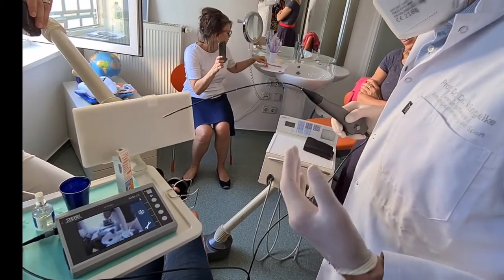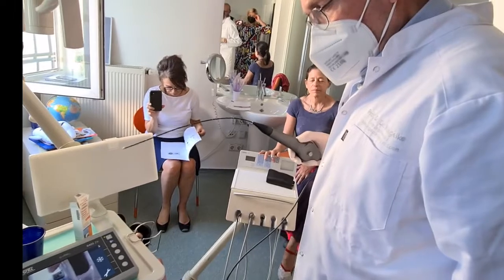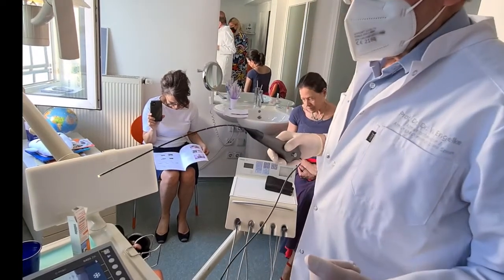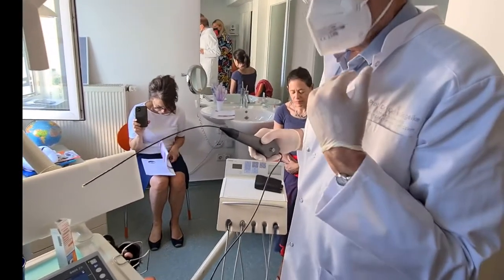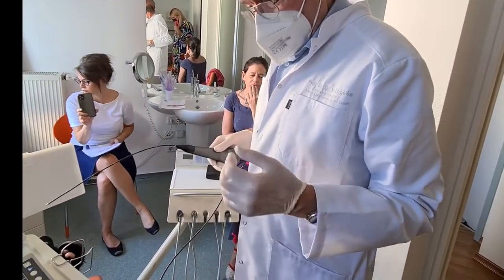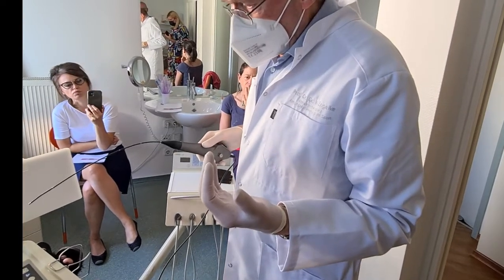Okay, what you could see is the elevation of the velum during the maneuver. And the snoring, in your case, cannot be completely stopped. So there is a part of snoring which has to do with the pharyngeal anatomy in the lower part of the throat. The lower part of the throat consists of the lateral muscles, and the lateral tissue is still mobile.